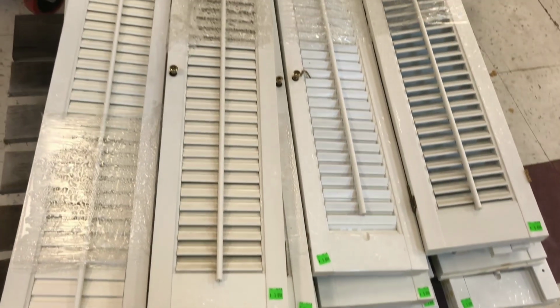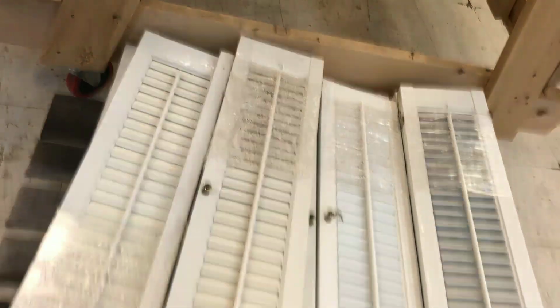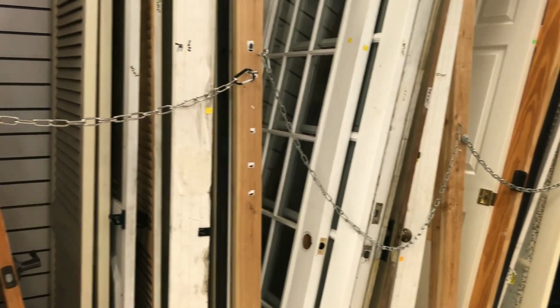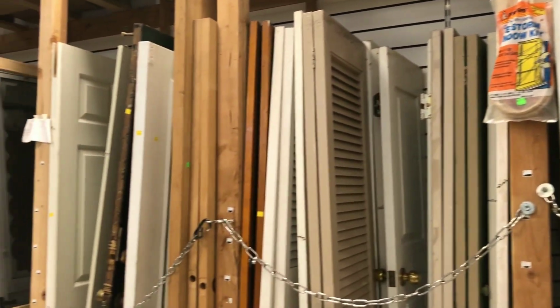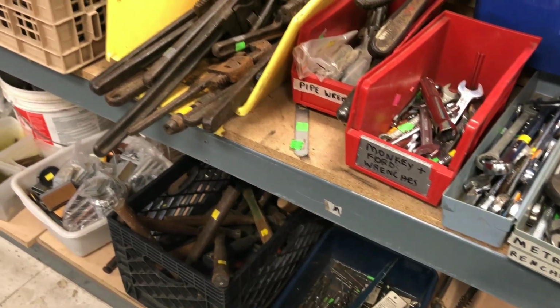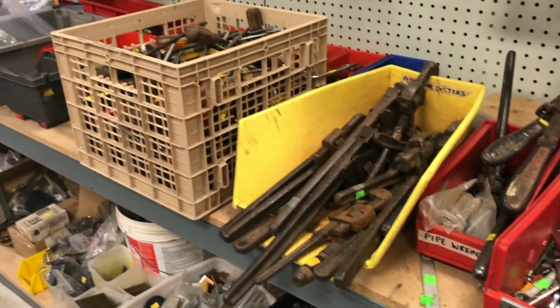I thought these shutters were a really nice little find for us DIY folks for $5 each. They make a nice base for a sign, or I've also seen people put them together, hang shutters in windows, and hang wreaths from them, and I thought that was a nice price.